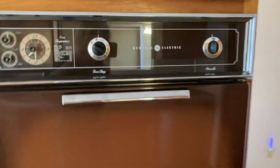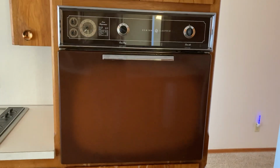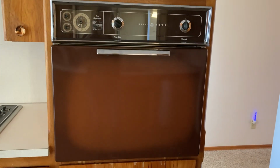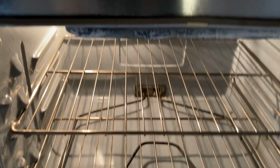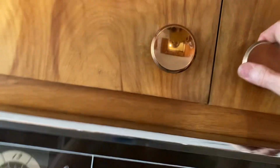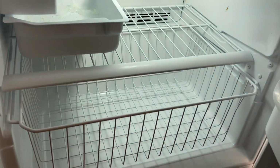This looks like an old-fashioned stove. What would you say, 60s, 70s, or 80s? Ooh, nice. I think those come out. Very nice. Wouldn't mind having one of those, but I know when I move, I'm going to have a small refrigerator. Oh, you get a microwave.